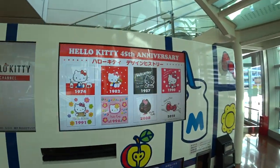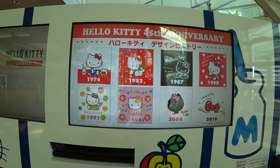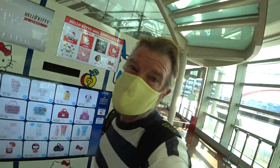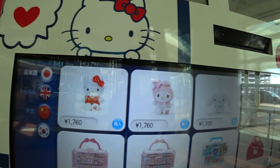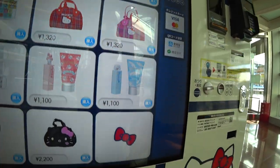Oh my goodness, are you guys familiar with Hello Kitty? She's having her 45th anniversary, apparently. Started in 1974. And basically, she's Japan's most famous cat, without a doubt. I mean, yep, for sure. So anyway, what's inside this machine? Stuffed animals? Nah, takes up too much space. I need something that's compact.